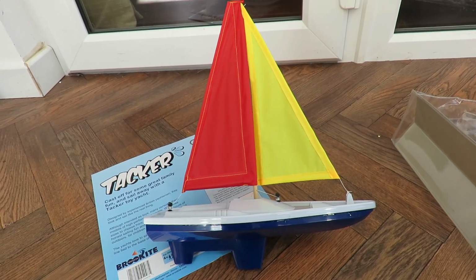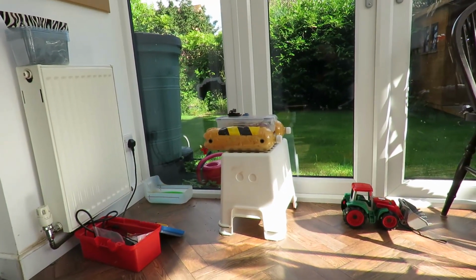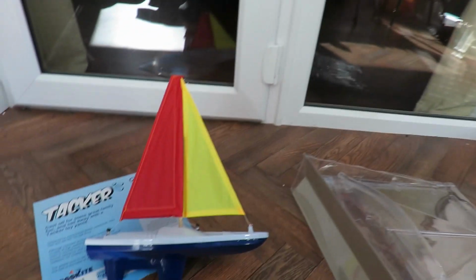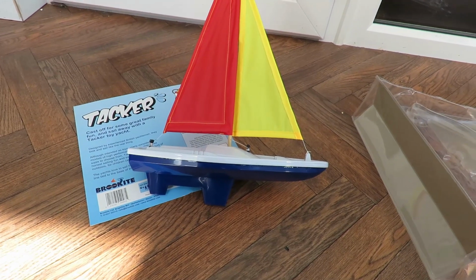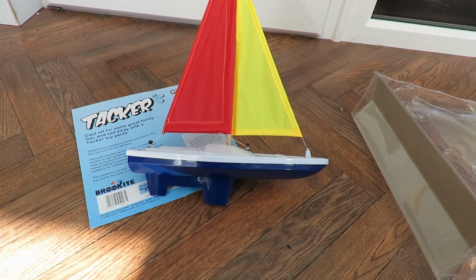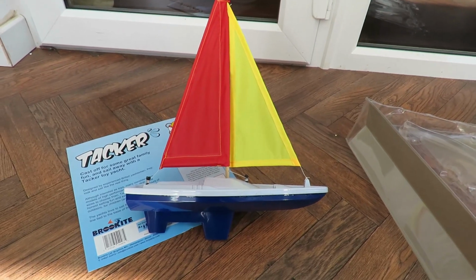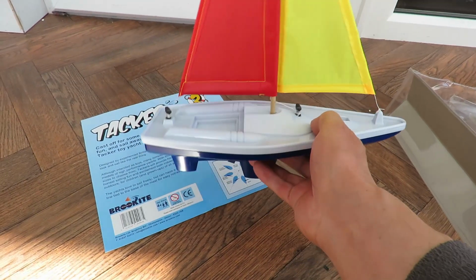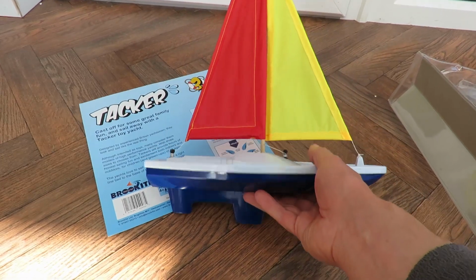If we take it to the park, take along my rescue and recovery boat, so we've got a chance of getting it back again if it goes out to the middle of the lake. Yeah, £4.50. As you know, if you watch my videos, much more than I like to spend, but I thought it might be worth it. It's got a reasonable weight to it, so we will see.